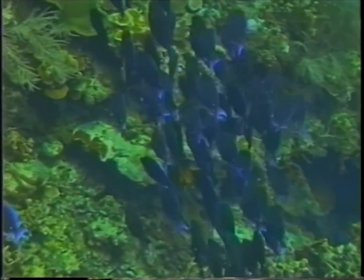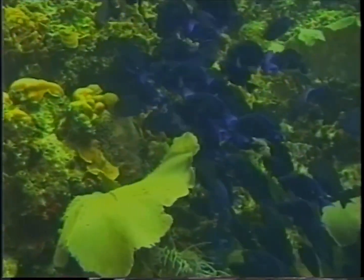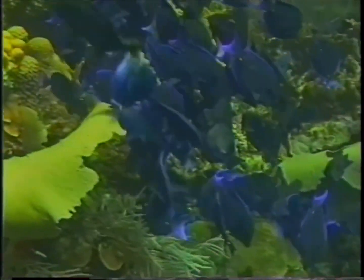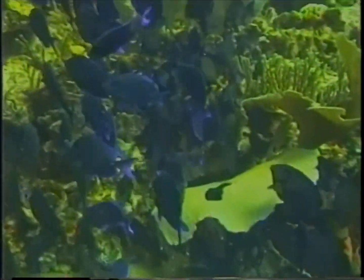Here we see a school of tangs, the ocean's grass cutters. Blue tangs swim in large schools and feed mostly on the plant material they find. Without their grazings, the reef would soon be covered over with filamentous algae and the corals would die. The corals need direct sunlight to grow zooxanthellae algae inside their bodies to use as a food source.